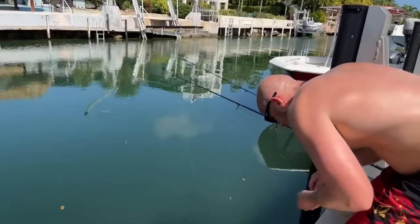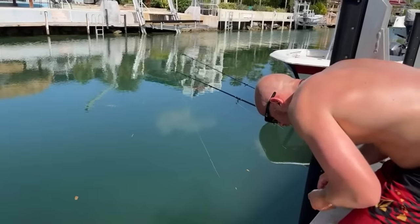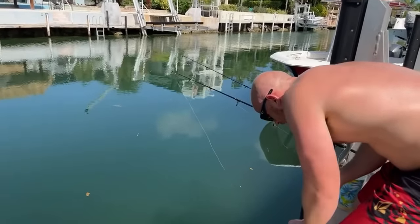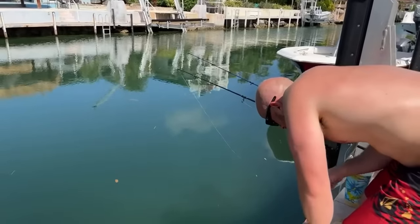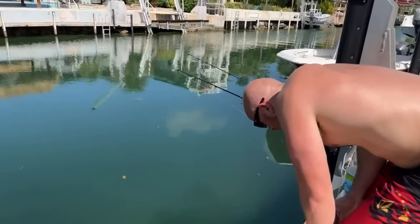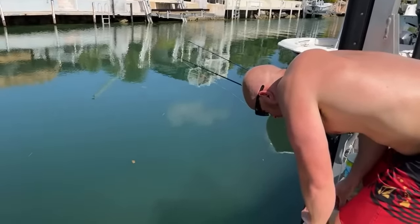I tell you, one thing about fishing, if you've seen us fish, we just like to fish. I mean, we don't even have to necessarily catch anything. We just like to be out there fishing. It's just fun.